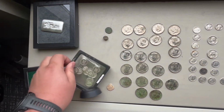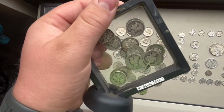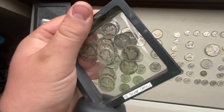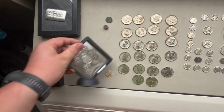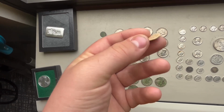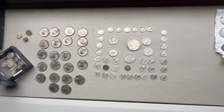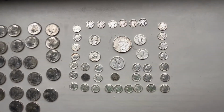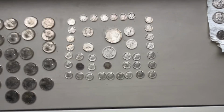But I got this as a prize for the silver dollar hunt. I got 16 silver Mercury dimes. That's pretty cool right there. And I also got this little flat piece of lead on the natural hunt. I wasn't sure exactly what that was. But then I also got 42 silver coins at the silver hunt, which is the same amount of coins.